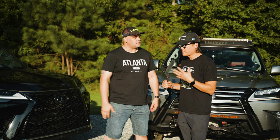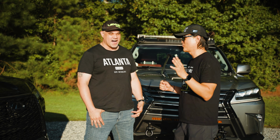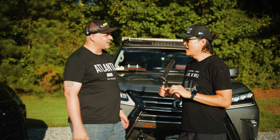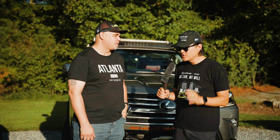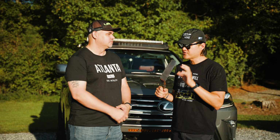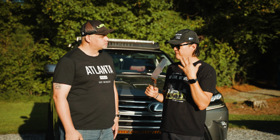First, me falling in love with Lexus was the IS300, yellow IS300. Right? It was yellow. It had to be yellow at the time, right? It was a beautiful car. That's where I actually saw the interior, the craftsmanship of the car, where I fell in love.